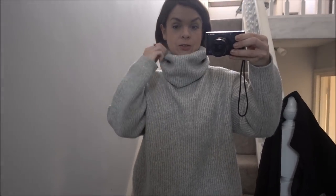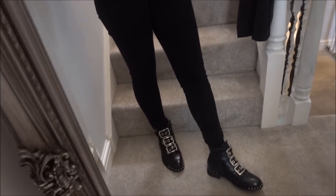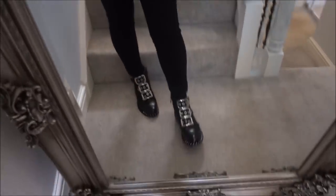Good morning. So off out on the school run. Thought I'd show you my outfit before we go. I've got my big old roll neck on. This is from H&M. Got my Topshop jeans on and then my TK Maxx boots, the boots of dreams. So I'm gonna do the school run, head out to the shops, and get my shopping list done. Do you wanna come? Alright, let's go.